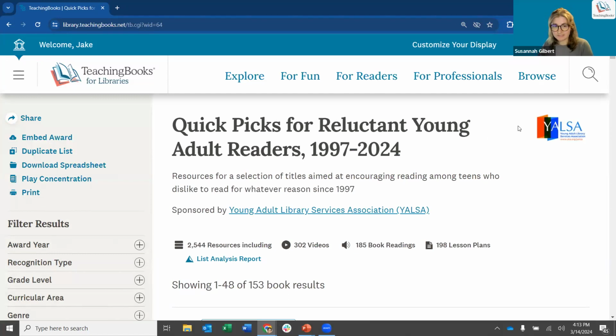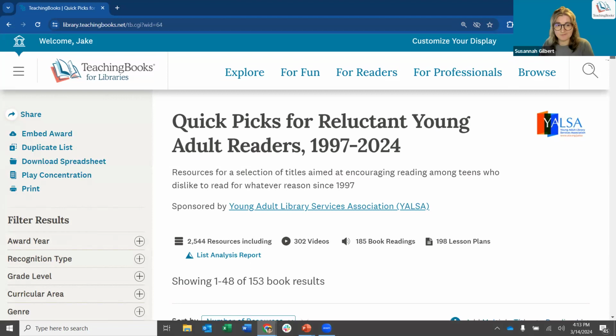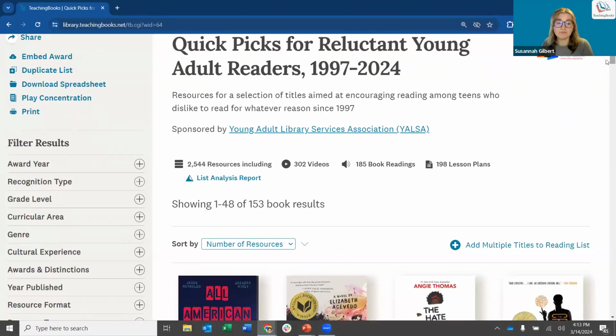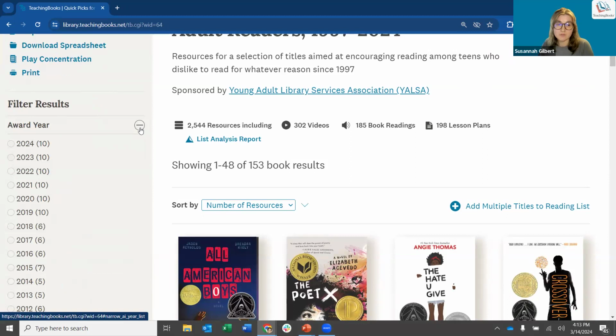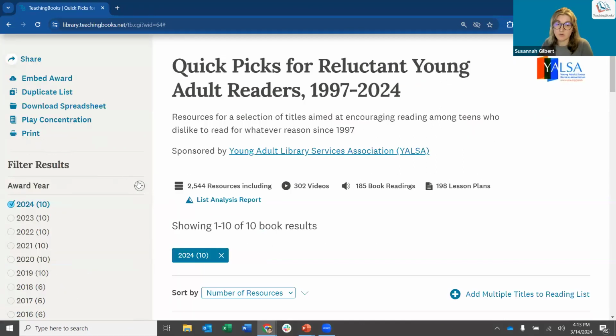So going back to 1997, which is a lot of titles there. We've got a whole wide range. So I don't think we want to add all 153 of these, but we could keep filtering down. Something that I really love with all of our award lists is that you can filter specifically by award year. So maybe we just want the ones that were added to this list in 2024.